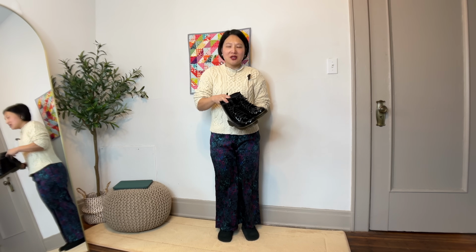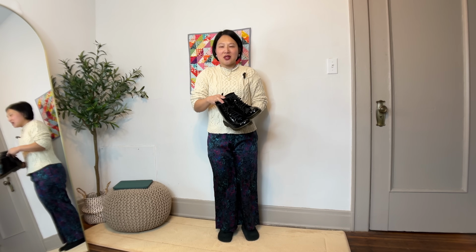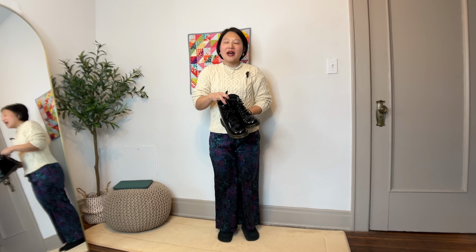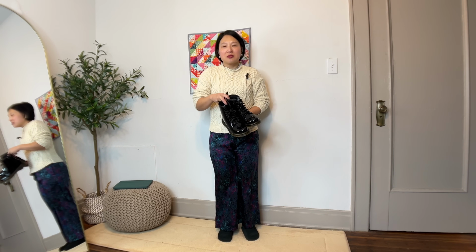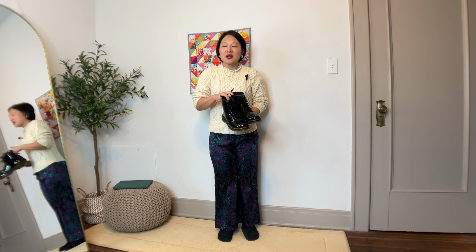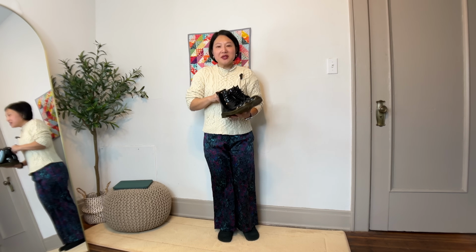I took my time. I didn't walk outside in them on the first day, but I wore them around the house for a few days and they gradually broke in, and I find them to be reasonably comfortable. I did add my own arch support so that it gives a little bit more support to my flat feet. And I also have to wear these with thicker socks. I can't just wear them with just tights or with like low ankle socks. They do need to have thick socks so that it doesn't rub against my ankles. But otherwise, I find these very easy to wear.